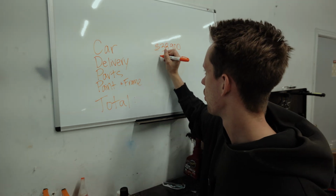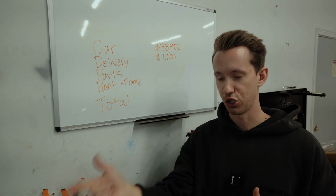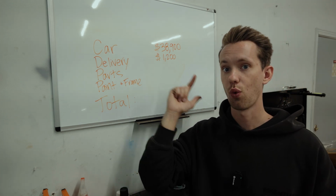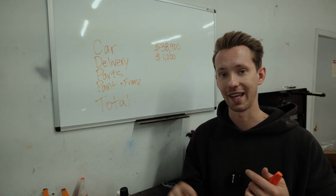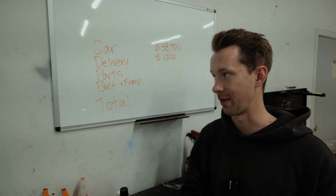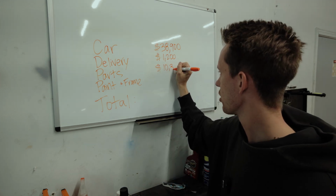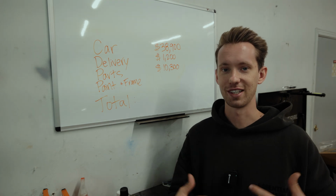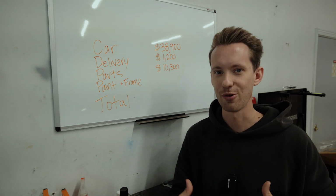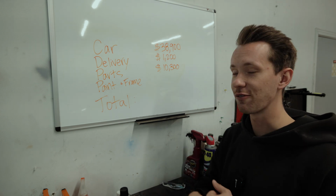Delivery for this car was $1,200. Now I went and used my own truck and trailer and drove 20 hours to New York, picked up the car and drove it back. So that's including gas and tolls, not including my time of 40 hours of driving. Parts, we have put in $10,300. That's pretty dang good considering the dealer gave us a quote for $30,000 to replace not even all the parts. We saved quite a bit of money there.